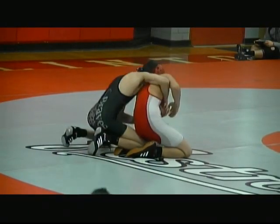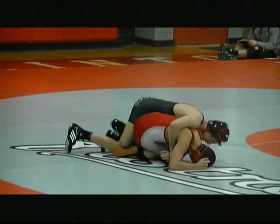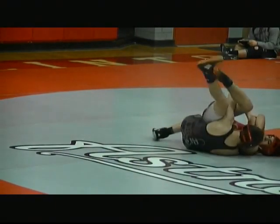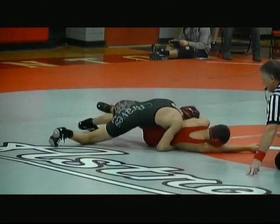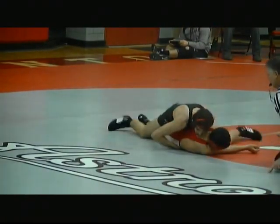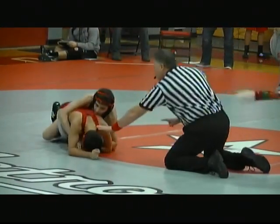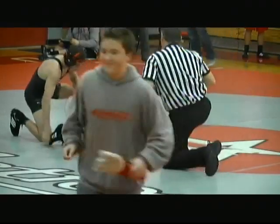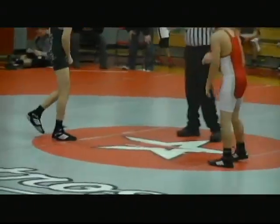Again, Kuhn locked up again, still looking for some kind of a tilt. Yeah, Anderson's going to have to find that energy that he had, and there we go with a tilt again. And had his back exposed, but not long enough for any back points. Yep. He's got to get some. Take that back. He had a 2 count there. Yep. So 2 more back points there, and apparently we've got a scoring mistake here.